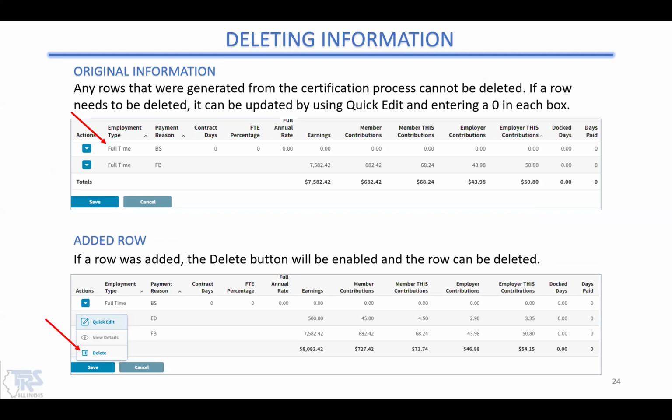You might also find that you need to delete a row. So if it is original information that was rolled up from your pay period reports, you cannot delete that row. That is going to be grayed out. How you delete it is that you are going to put zeros in every single one of those boxes. So you'll choose quick edit and just delete by putting zeros. Now, if you added a row, you're going to be able to delete that. So that will be enabled. That added row was not part of the roll up of information.